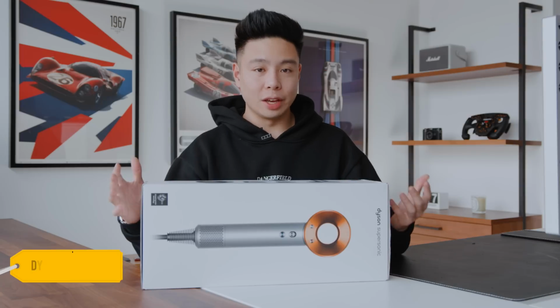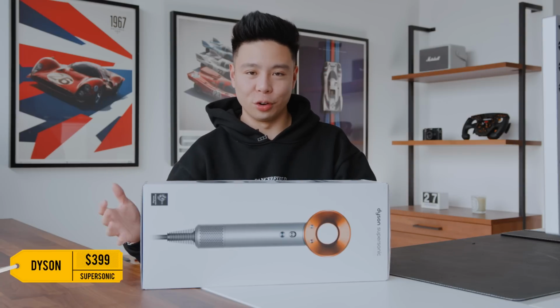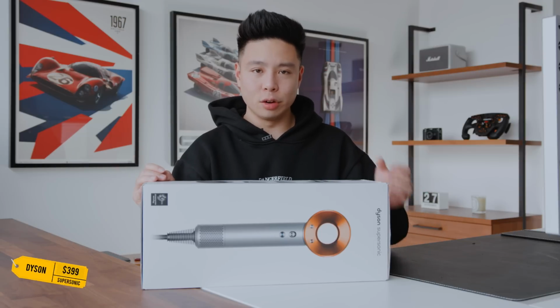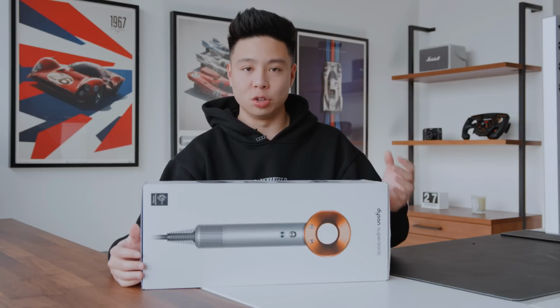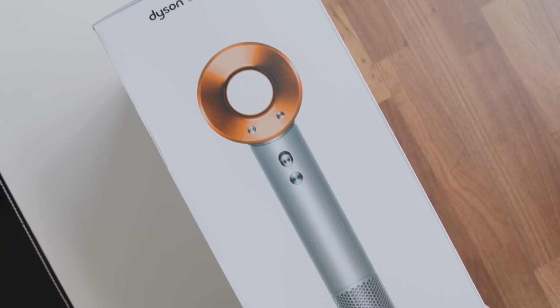So another really great gift idea is a Dyson product, whether it is the hairdryer or the curler. And I feel like every girl wants one of these, and I get questions about them all the time, and they're available in many different colors, but around the holiday season, it comes in a special edition each year, and this year that happens to be copper, and I think it looks really, really good.